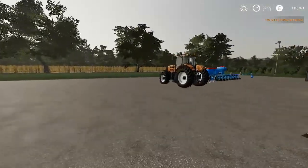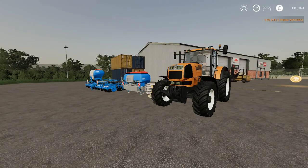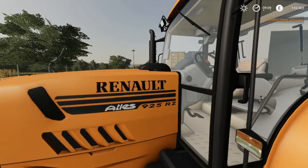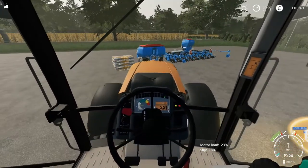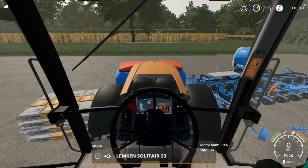So there we are, our new to us tractor. We still have over £100,000, which is where we need to be. Let's have a closer look. I'm sure that's an L. I'm sure this is a Renault Atlas. But this thing has, as you've seen in the store page there, over 200 horsepower, which is awesome.